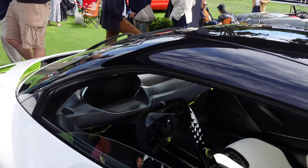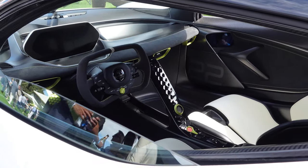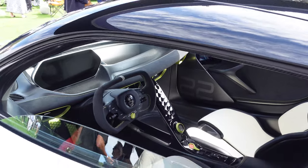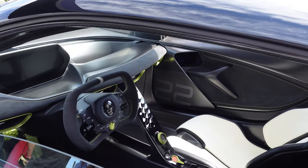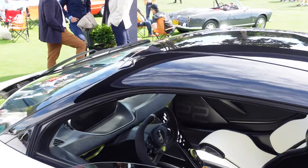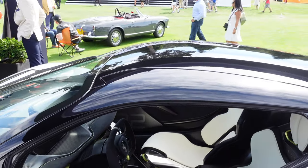And then have a look at the interior. Tiny little steering wheel, and I just love those center buttons in there. It's like a honeycomb almost. It's so good looking. He's got his 22 printed on inside the door too. Have a look at the back though, where I think the most important part of the Evija design is.